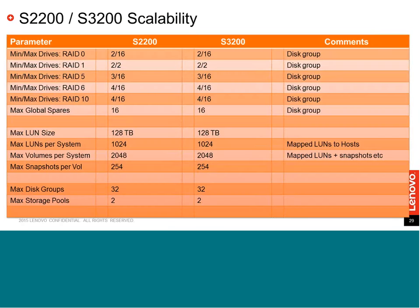And the scalability options are listed here. I won't go through all of them, but you can see that for RAID 0, the S2200 and the S3200 give you the same minimum and maximum configuration: a minimum of 2 drives versus 16 max. For RAID 1, minimum and max are both 2. RAID 5 is 3 minimum, 16 maximum, and RAID 6 is 4 minimum drives and 16 max drives. Maximum LUN size is 128 terabytes, and max LUNs per system is 1024, etc. I will forward these charts to you after the call so you can read through them.